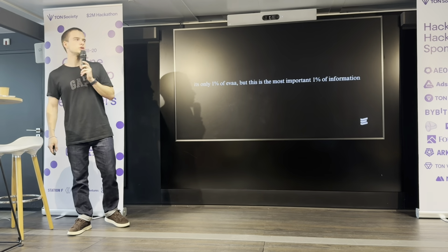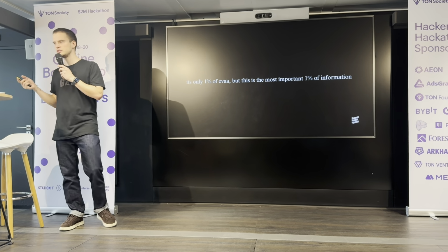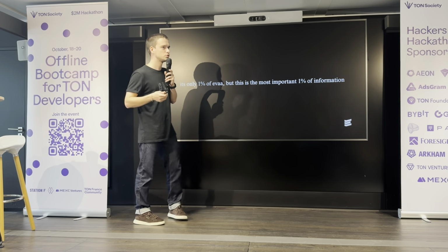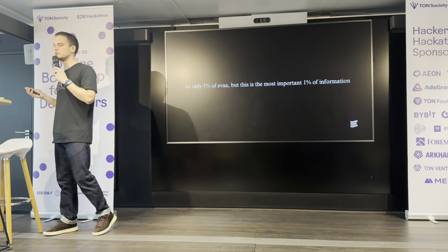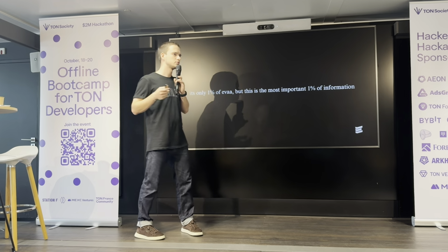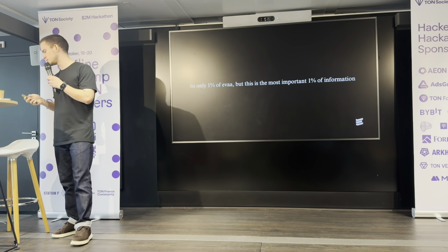So I think that was only like the 1% of EVA terms and EVA technical stuff, but I think it's the most important 1% of information that you need to know about the lending protocol: how to build it, how to build the scalable system, how to calculate something between all of the users at once, and yeah.